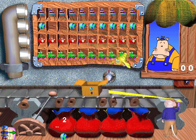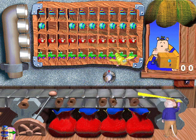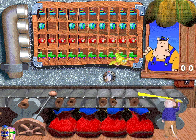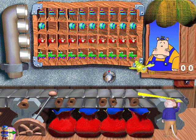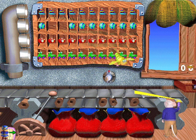Feed me some toys. I'm hungry. Give me a click. Thanks. That's exactly what I wanted. Here's your money. Let's click the money to collect it. Count with me. 1, 2. We're in the money now. Here comes the next customer.